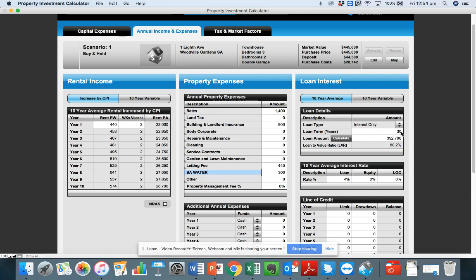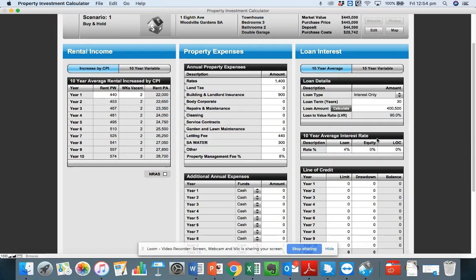Now, the loan term for this property is calculated over 30 years, and we're going to do this as a 90% LVR, which is 90% loan to value ratio, meaning we're borrowing $400,000 against a $445,000 property. The next part of it is working out the interest rate. Now, as you can tell, interest rates are at historical lows. They've never been this low before. I've seen interest rates in the high 2% at the moment. As an investment loan, we will allow about 4% though, to make sure that we've covered most scenarios. And then equity and line of credit is not applicable in this example.